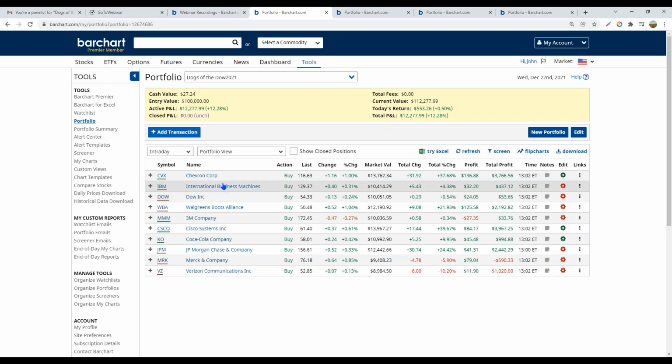When we look at the components of this portfolio, we can see the stocks that we used: Chevron, IBM, Dow, Walgreens, 3M, and so on, down to Verizon. You can see these are those blue chip type stocks.